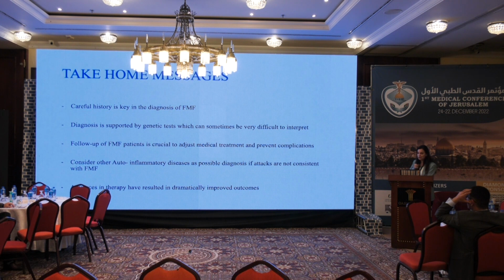So my take-home messages is that careful history is the key for the diagnosis of FMF, and this should be supported by genetic testing. However, sometimes it might be very difficult to interpret. Our patients should be followed up regularly to help them prevent the complications. And sometimes if patients are not responsive to colchicine, we should reconsider the diagnosis or think of other coexistent autoinflammatory disorders. If not, they might be colchicine resistant, and then we should think of using the interleukin 1 blockers.